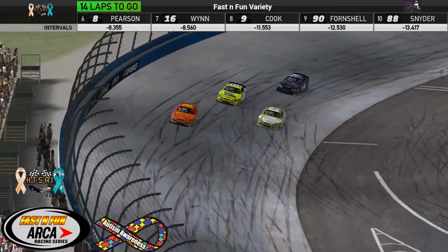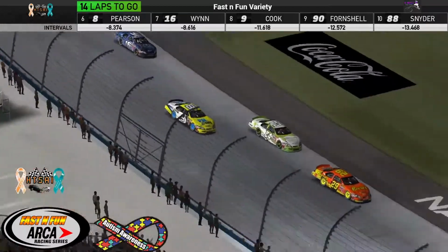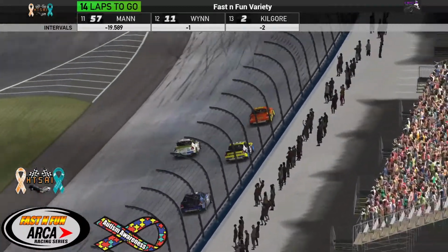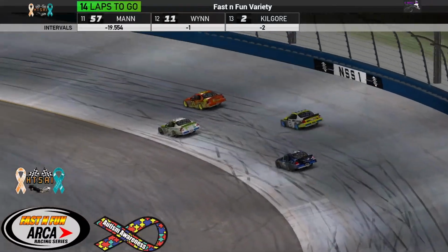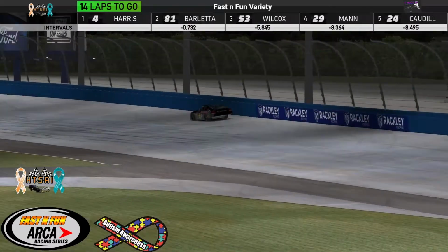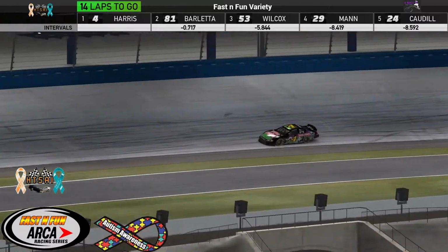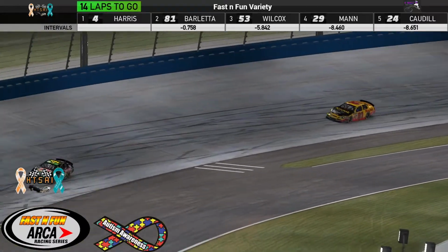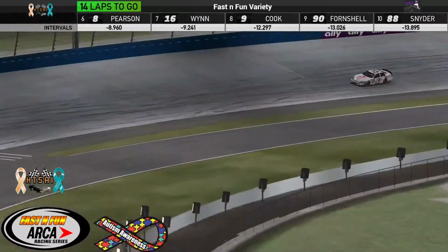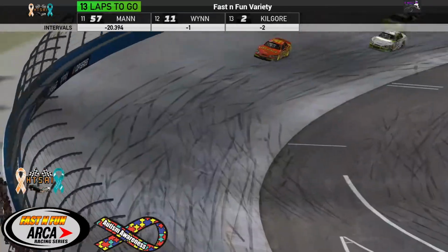Off of turn 4, Sheldon Pearson. Oh, a little wiggle out of William Mann. He doesn't seem to lose any momentum there. Drops all the way to the bottom. And James Harris has started to pull away from Harley Barletta. 0.7 of a second right now. Coming to 13 laps to go. Christian Wilcox way behind, 5.2 seconds in 3rd.